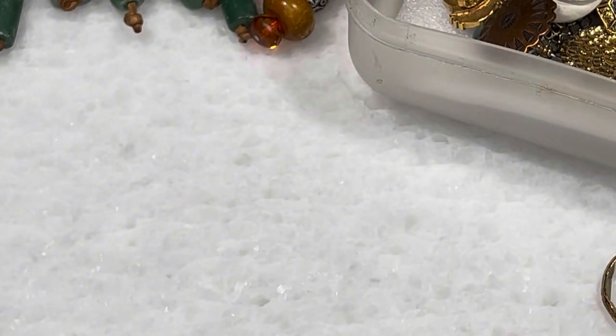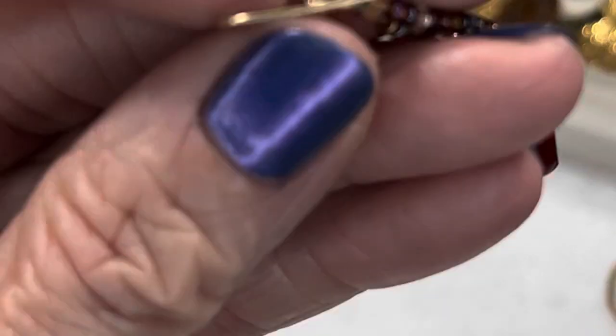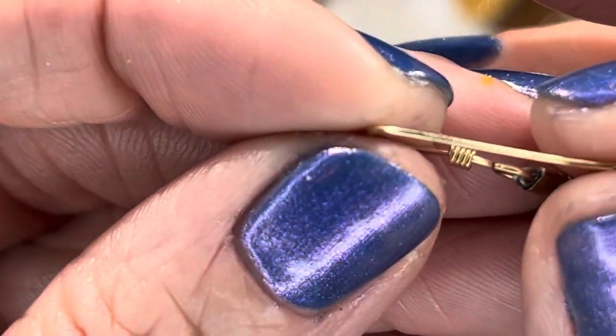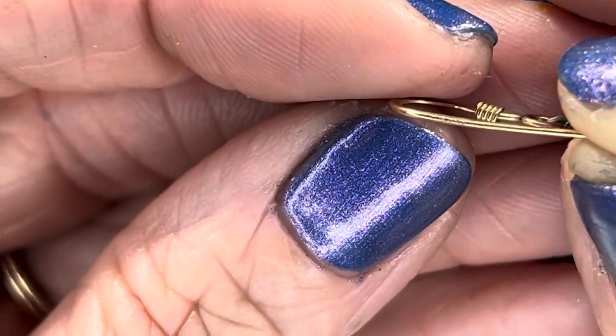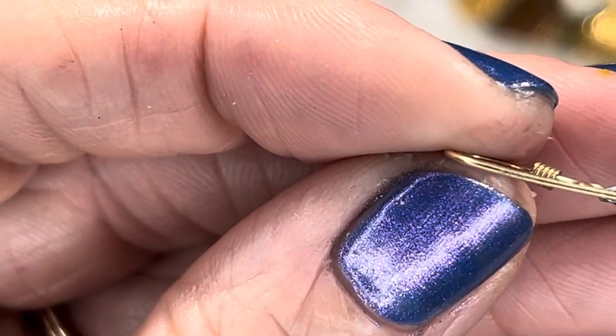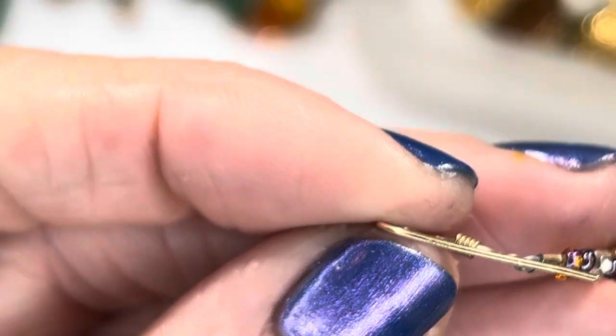Although it is actually marked with... I don't think you're going to be able to see it. But right here on the edge there, you can see the little line marks. It actually does say 14 karat gold filled. So, okay, that works for me.